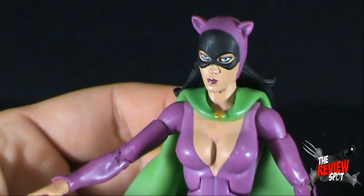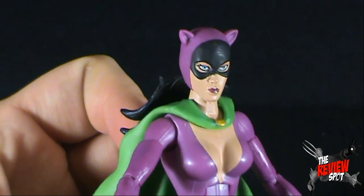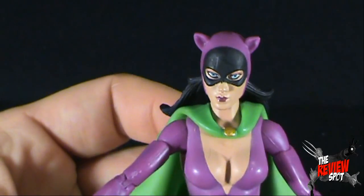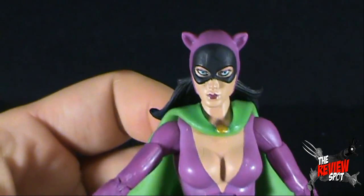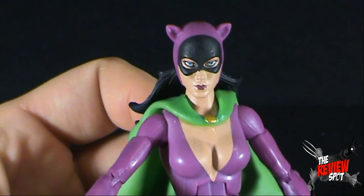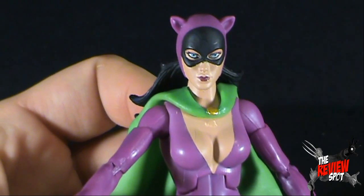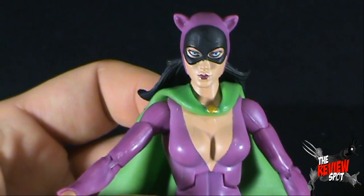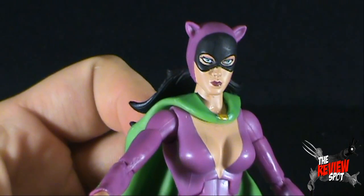And once again, I can understand why this probably sits in the pegs at Toys R Us. What young boy is going to ask his mother for a Catwoman figure? Still, not a bad figure. Today's Toy Spot, we're having a look at the Mattel DC Universe Batman Legacy Edition Classic Catwoman.